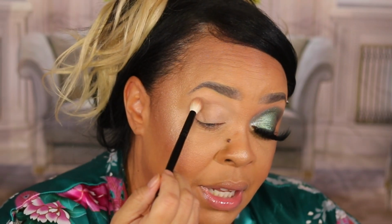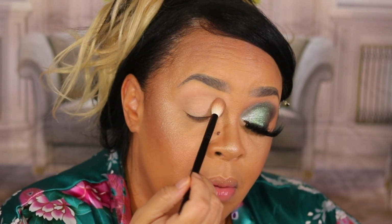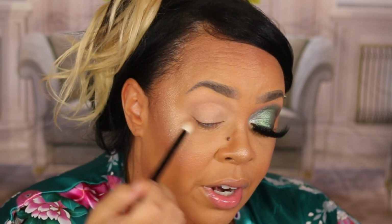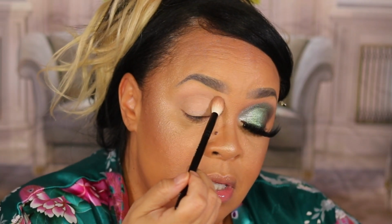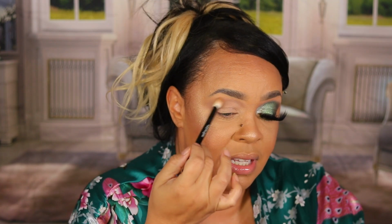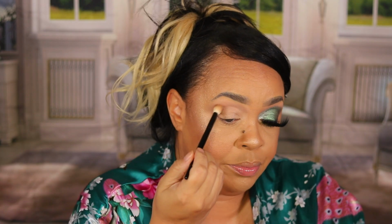Okay, so what I'm gonna do, which I usually don't do, is start blending that into the crease and a little above the crease. I'm actually going backwards. I usually start really dark in the inner corner and work my way up, but this time I'm gonna start here and work my way down. This is a really nice transitional shade. Gosh, and this palette is blending out just as good as it was 11 years ago. Yes, this blends out so, so good. And I'm using the Wayne Goss 16, by the way.